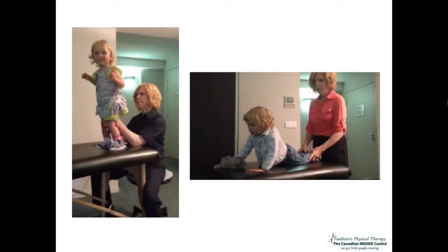This is Enora. Enora is by then 20 months old. I met her in France. She was diagnosed with spastic diplegia, cerebral palsy.